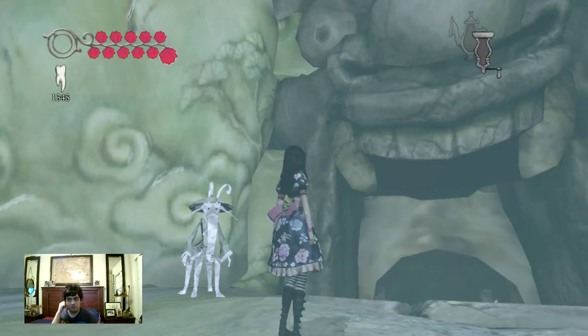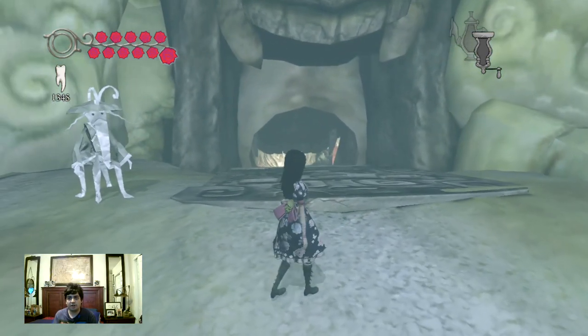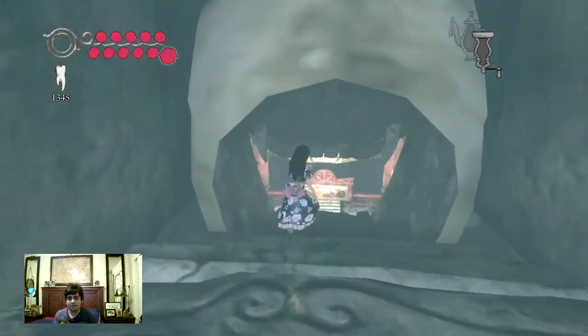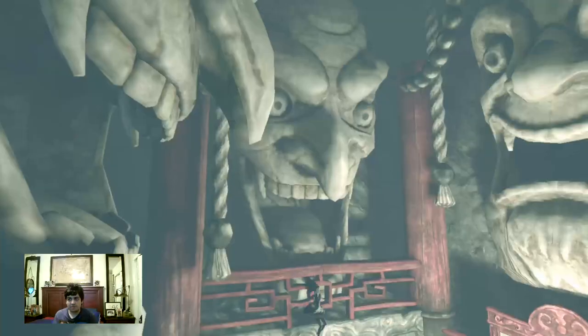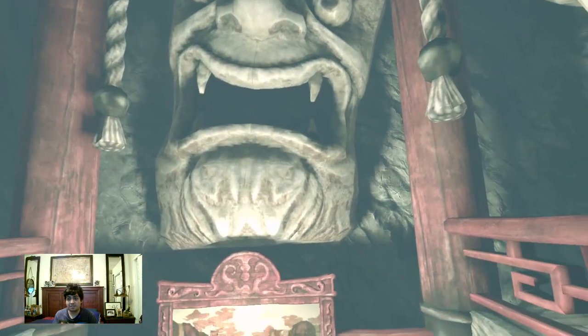Yeah, these daimyos kind of remind me of Date Masamune from the video game and the anime Sengoku Basara. Well, let's go inside. Whee, sliding. All these demon masks from Japan.